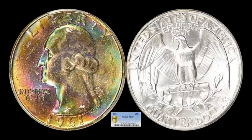All right, so this is a beautiful coin. If you are into toning, you will appreciate this 1961 Washington quarter. It's a Mint State 67, again coming from an era in which high-end Mint State 67 examples command a huge premium. So 1960 all the way up to 1964 is that time. This one right here, with beautiful obverse toning, sold for $2,531.25.